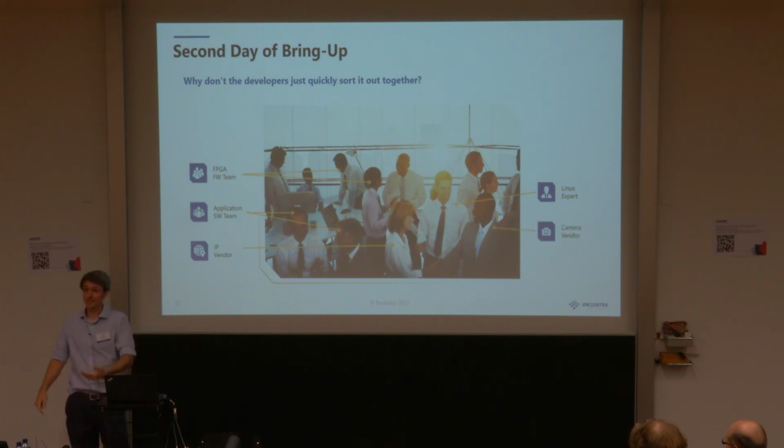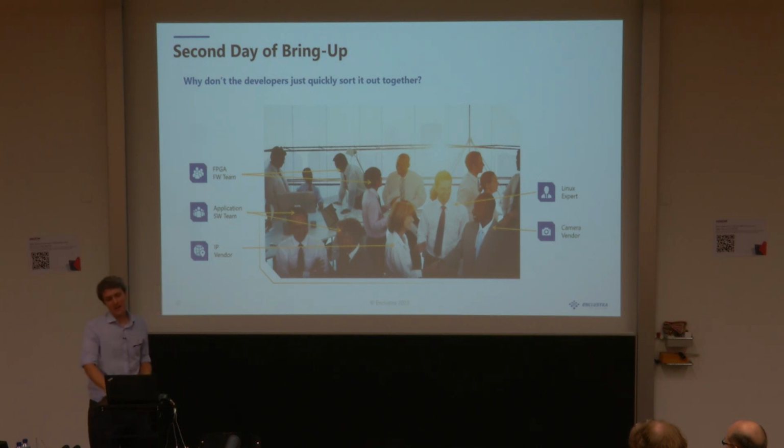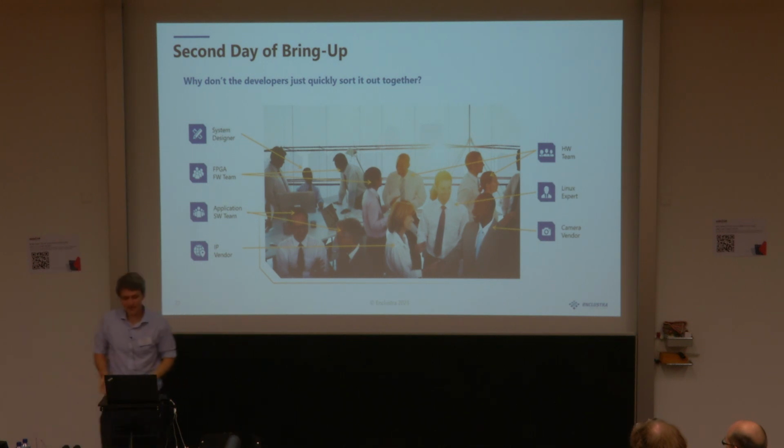But maybe the input signal coming from the camera, if that's garbage, then anything could happen. So you speak to the camera vendor, and of course the camera vendor says, no, our camera has been used in lots of projects with no problems. You've probably integrated it wrong in your system or wrong in your hardware. So then it comes back to the system designer, who then consults with the hardware team and says, okay, let's triple check our schematics and really make sure everything's perfect.